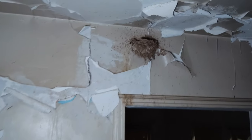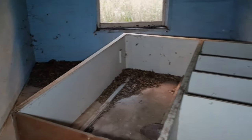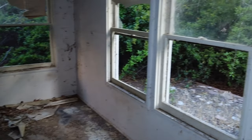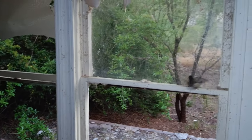There's one of those birds' nests. I can hear the baby in it. Probably leave that alone. Nice cabinet, little room. There's a bird stuck in the window. It's okay. She's a baby.